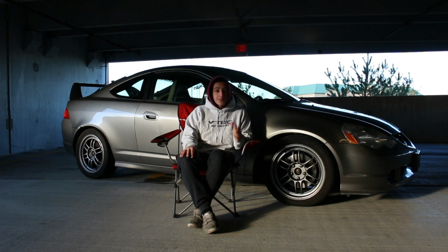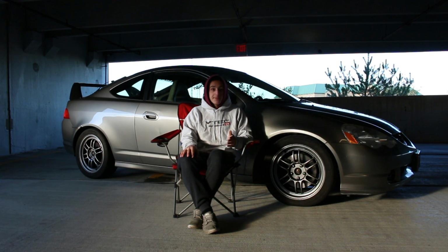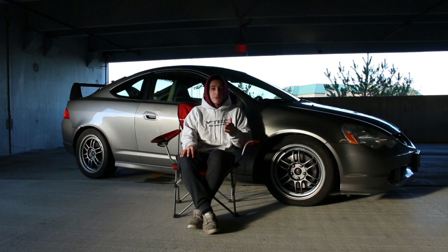Now this was part 2 of how to build a track car, going over the suspension. I hope I helped just a little bit. I'm very limited by the knowledge that I have, but I hope that I helped at least one person out there figure out what they can do to their car to help it perform better on the track.